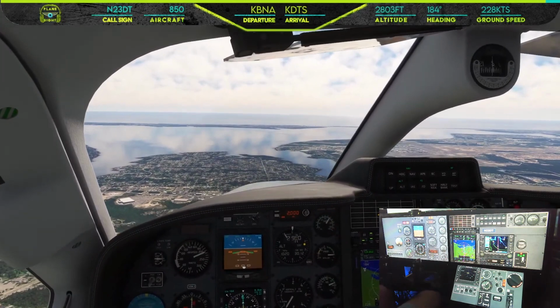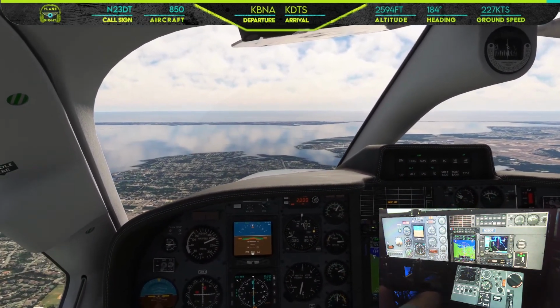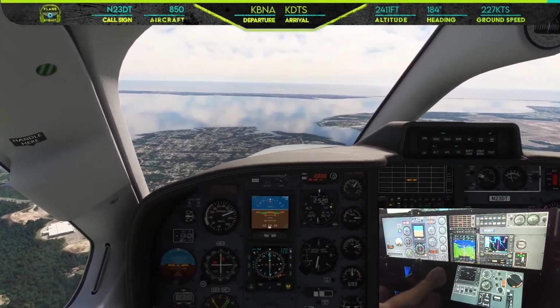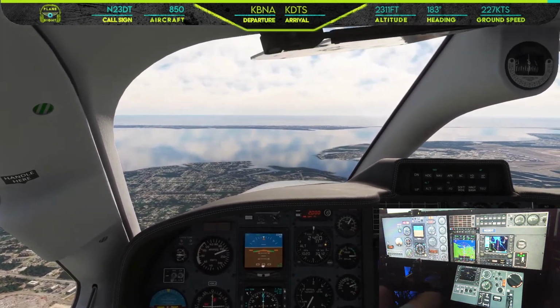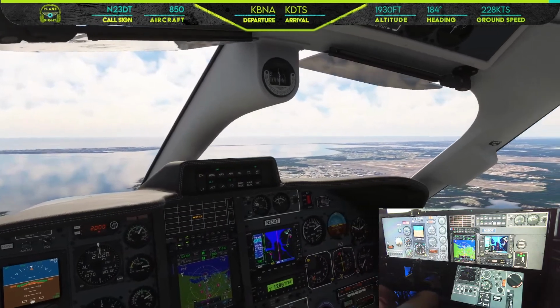Got about 1,000 to go till we get to our 2,000 that we set. Once we get a little bit closer, we'll go ahead and turn on autopilot, and we will hand fly. So I'm going to go ahead and set up 320 in my heading bug, so that way I know which way the runway is to be able to fly the pattern as we come on in here to Destin.